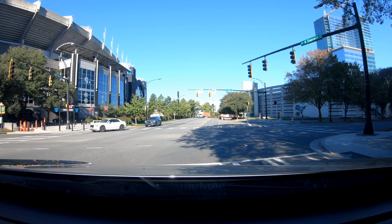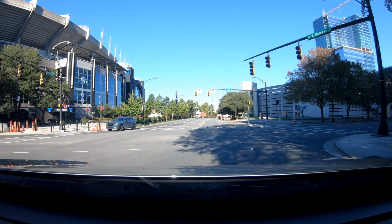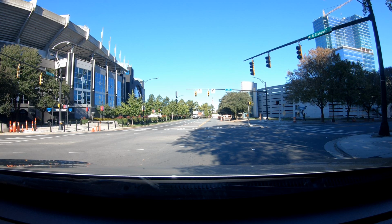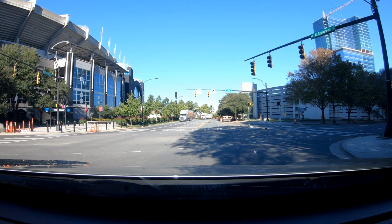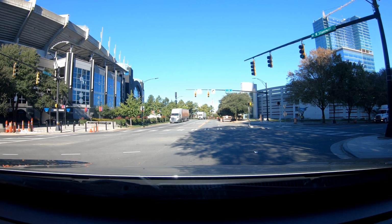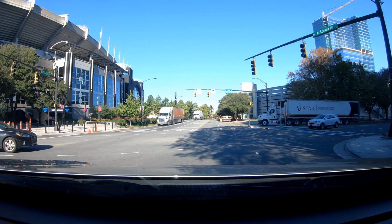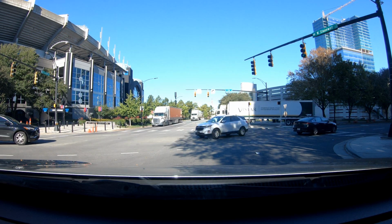At night, the buildings, like Charlotte, I've been to a lot of cities, man, but Charlotte is like well lit up in the night. Like they have the Bank of America building that is all lit up. You know, everything is lit up. So it's really, really nice being out here at nighttime, because all of the buildings are lit up.